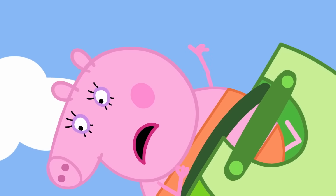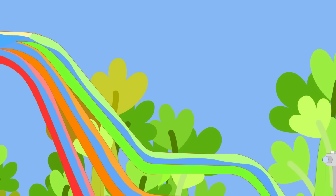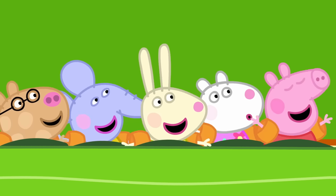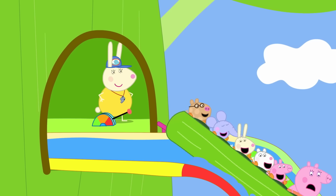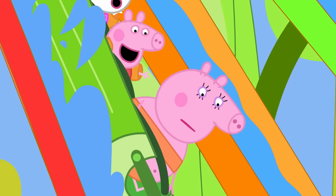Not everyone loves to splash. Yoo-hoo! Would you like a small splash, a big splash, or a humongous splash? A humongous splash, please! Yeah! Okie dokie. Ready? Yes! No. Five against one. Off you go! The celery stick falls are very fast and very splashy.